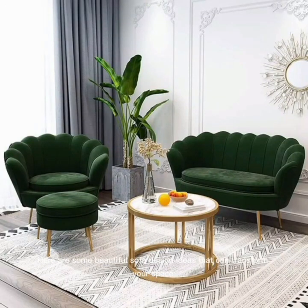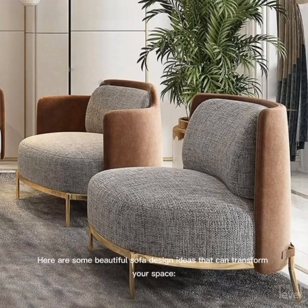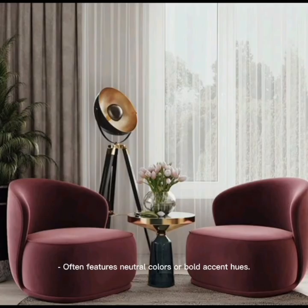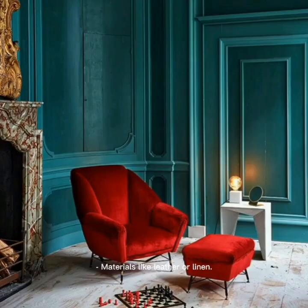Here are some beautiful sofa design ideas that can transform your space. 1. Mid-century modern. Clean lines and tapered legs. Often features neutral colors or bold accent hues. Materials like leather or linen.